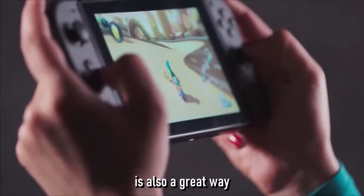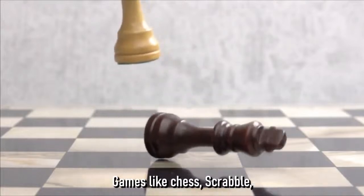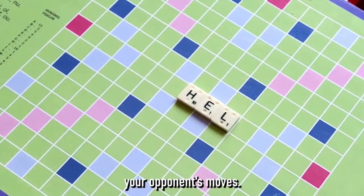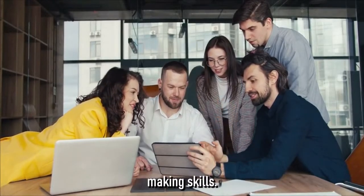Playing games is also a great way to keep your brain sharp. Games like chess, Scrabble, or card games require you to think strategically, make decisions, and anticipate your opponent's moves. They can help improve your memory, concentration, and decision-making skills.